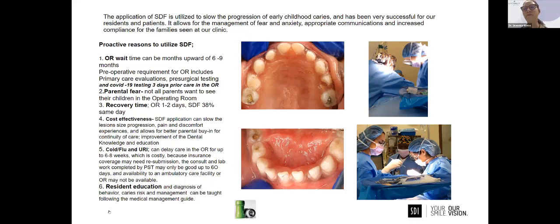I am very, very, very cognizant of this. If we are able to stabilize something, it means that we're doing less pulp therapy in the OR and fewer extractions, which means better space maintenance. So it's extremely cost effective.